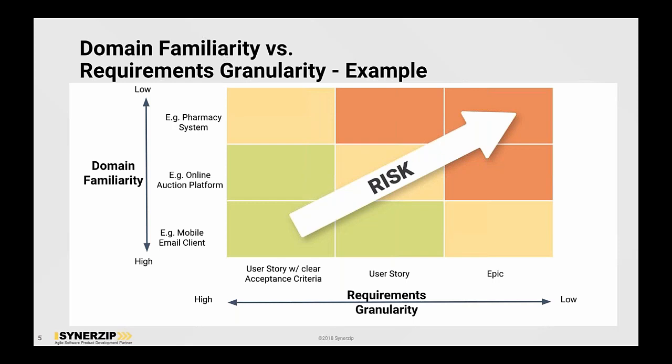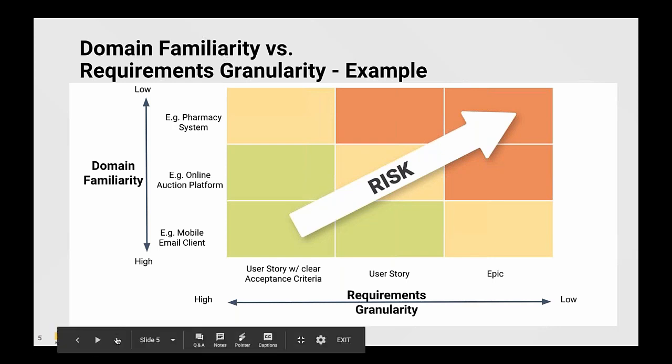This is a useful chart for any company that is working with a distributed team. They don't necessarily have to be halfway around the world. In any distributed team, you have a higher risk. So what a company has to assess on this risk is where they are on these axes.